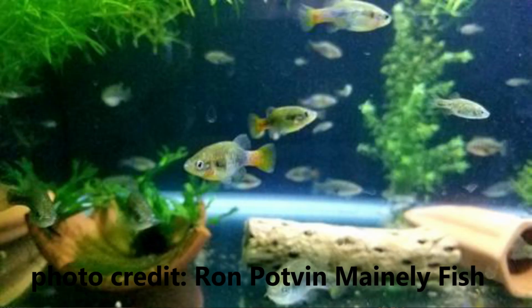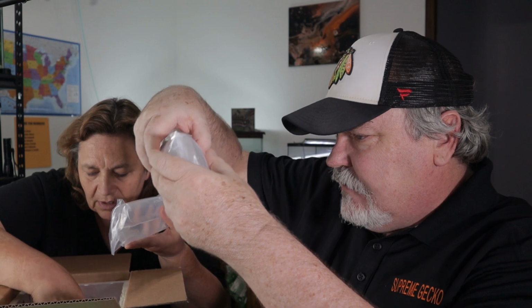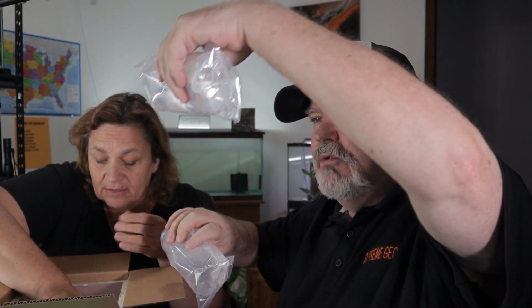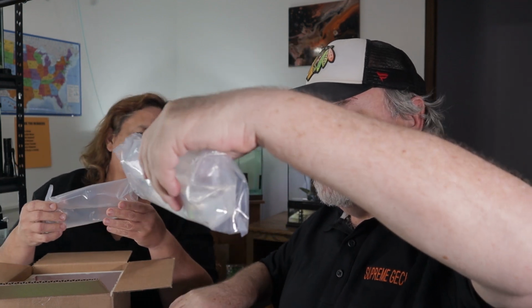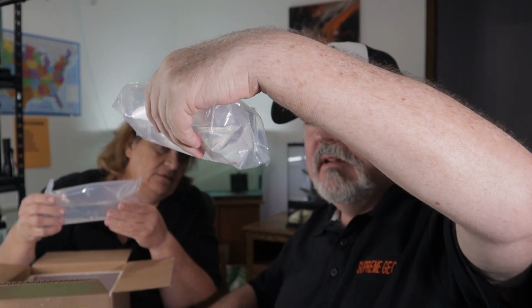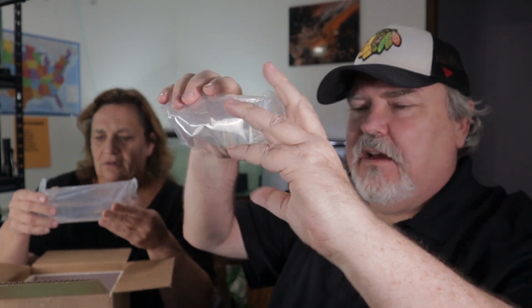So here's one, and again, it really doesn't pay to try to show these off, but I see 2 fish. How many did you get? 1 fish, 2 fish. Don't drop them. I'm not dropping anything. No fish. Oh, there's fish in there. No, there's no fish in here. Oh, I see one. I was just kidding, folks. There are fish in here.